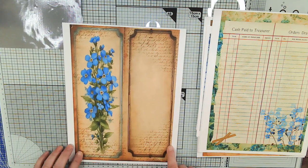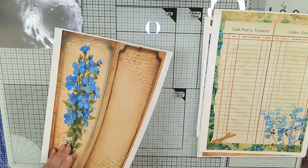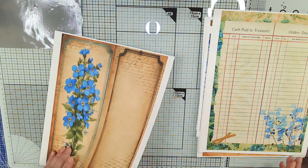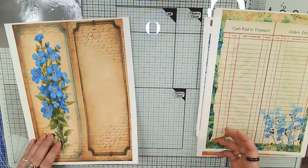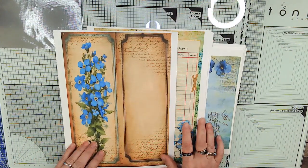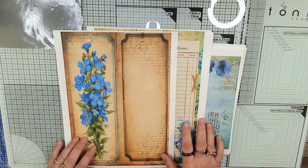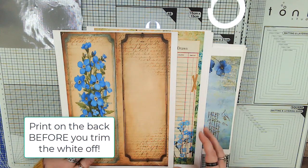Okay, so that's that. Also, I print on the backs of all my papers, in case I'm going to use one as a card. I know it wastes ink on the ones I'm not, but I do it on all of them to get ahead of the game. The backing sheets are in my printer right now because I'm getting ready to print on the back of them, and then I realized I had recorded the first part of this video wrong.